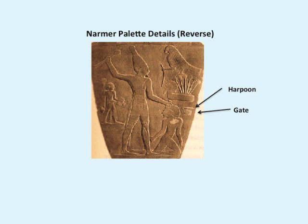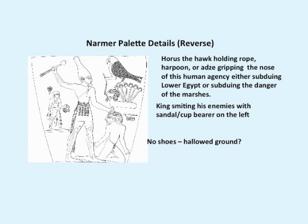In the second register, we see the king with the white crown of Upper Egypt smiting his enemies with the sandal bearer on his left. To the right of the victim's head is a harpoon, as we saw below Horus on the other side, underneath of which is what appears to be a plaque interpreted by some as a Megan prisoner. The location of Megan, possibly Oman, has never been identified with certainty and may be as far from Egypt as the Indus Valley in modern-day Pakistan.